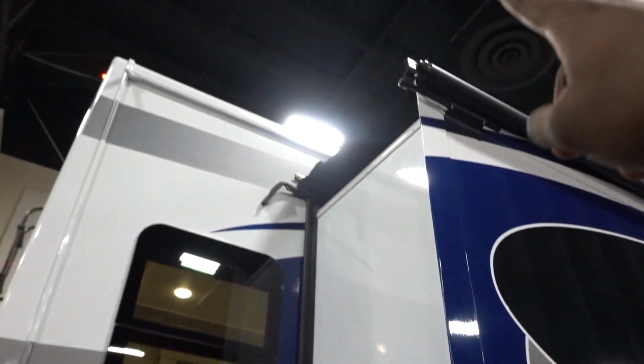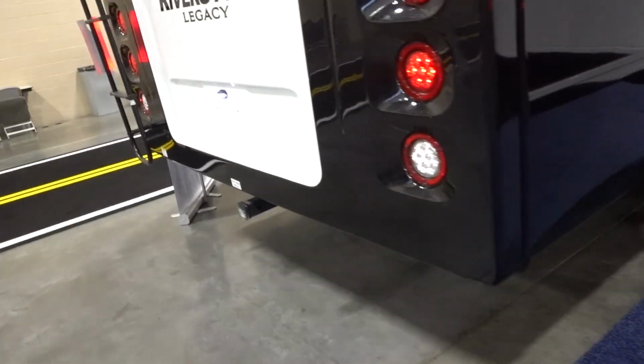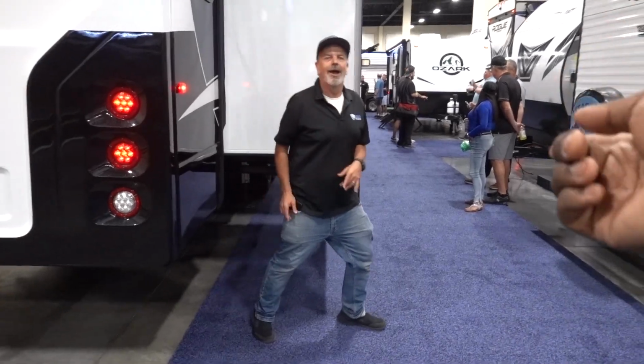And then this one does have a slide topper on it too. And this is a rack and pinion slide out. And check out the design of this one too. It does have the actual taillights on the rear. And this guy too, right?